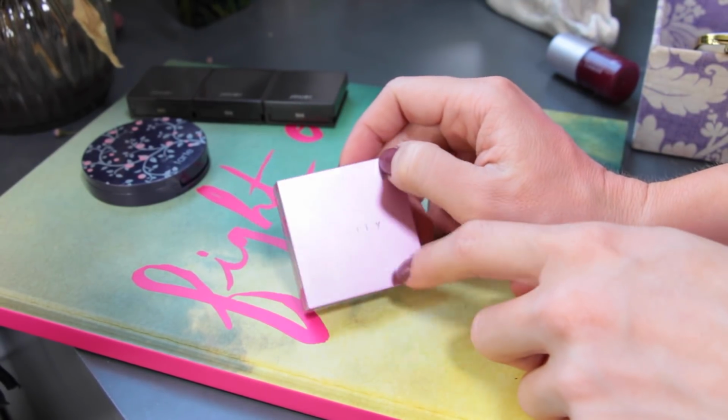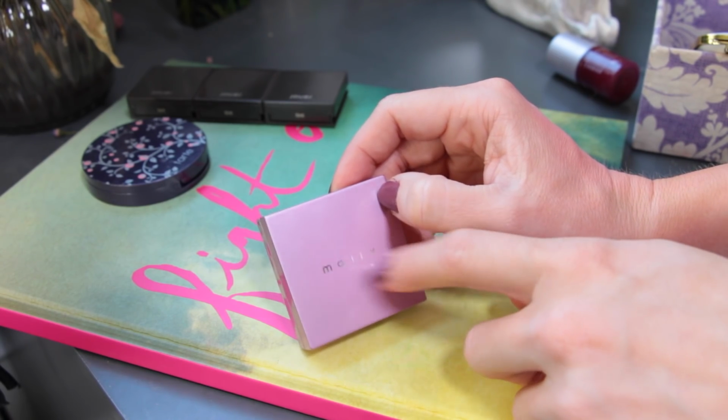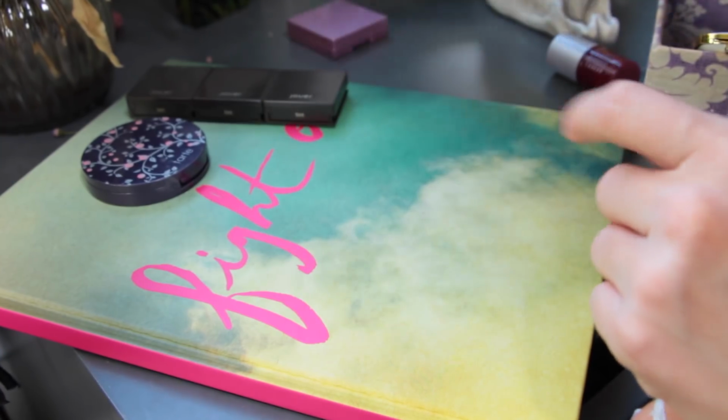I usually like these, but I have a highlight that I really like from her. I'm gonna throw this one in the garbage though because I think it's just all dried out. So that one's gonna go.